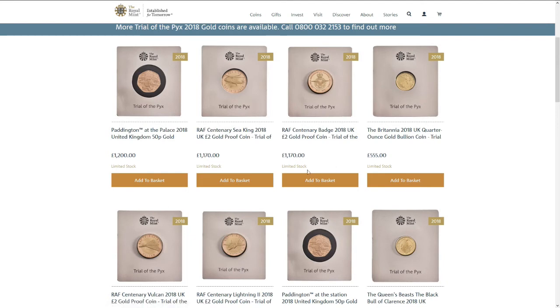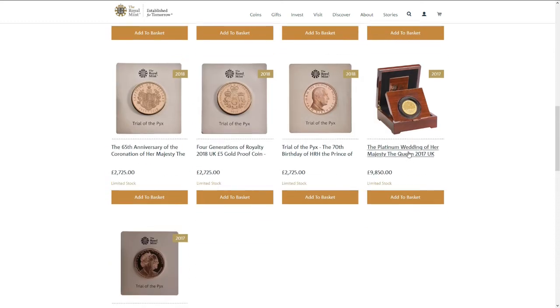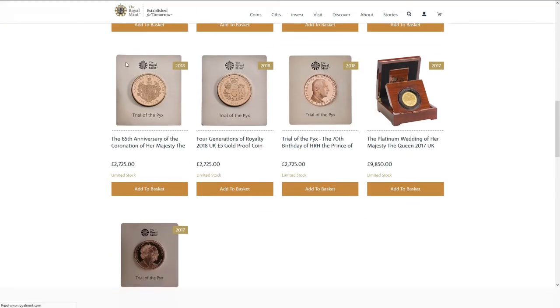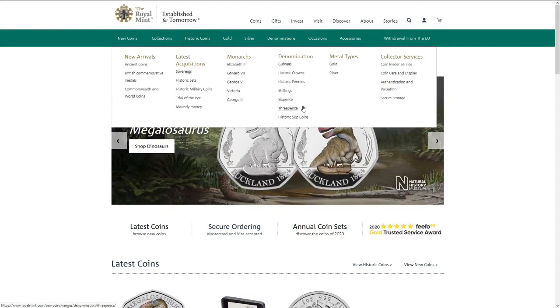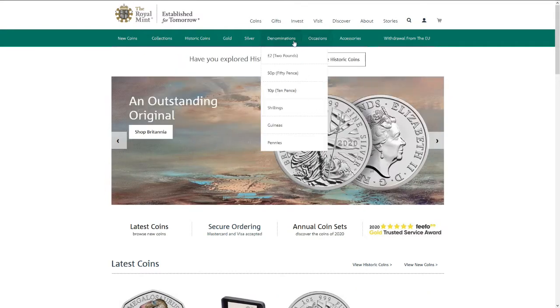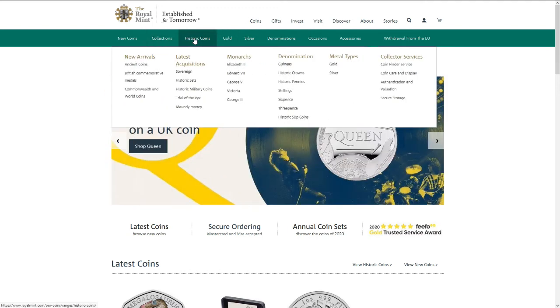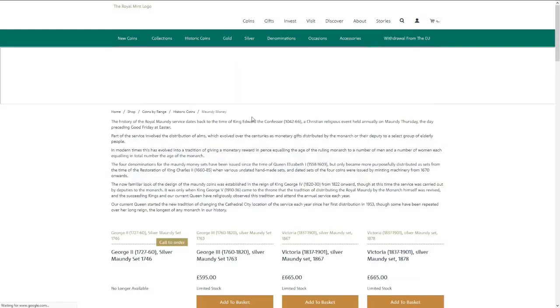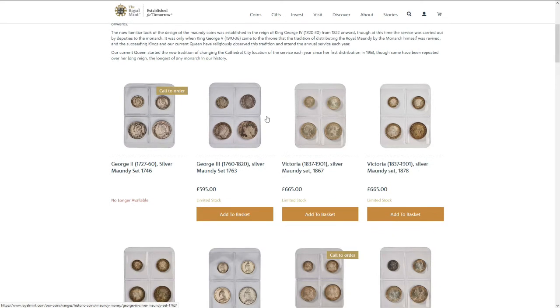Now, for instance, they have these Trial of the Picts gold coins available currently. These are the 2018 coins. They do this every year, obviously, the Trial of the Picts, but they quite often sell off some of those coins. They generally are quite popular, but there's limited quantities of those. So back to the historic coin section.